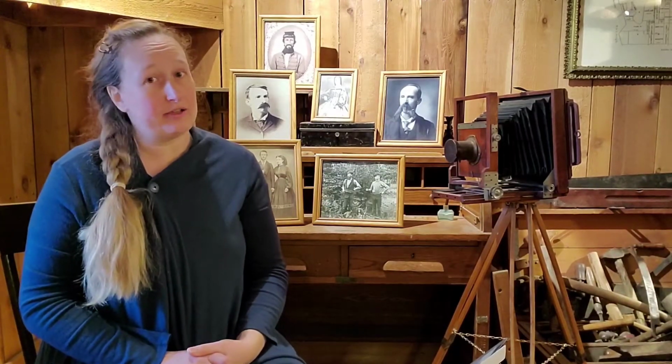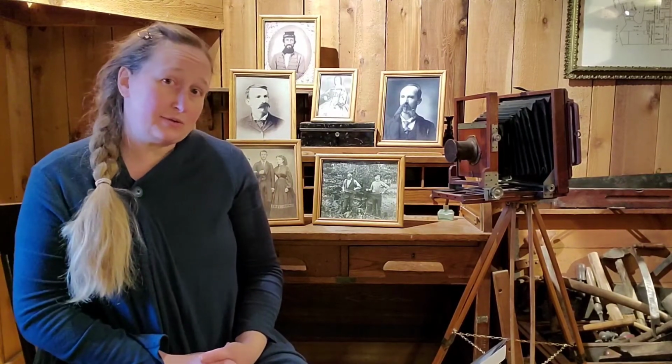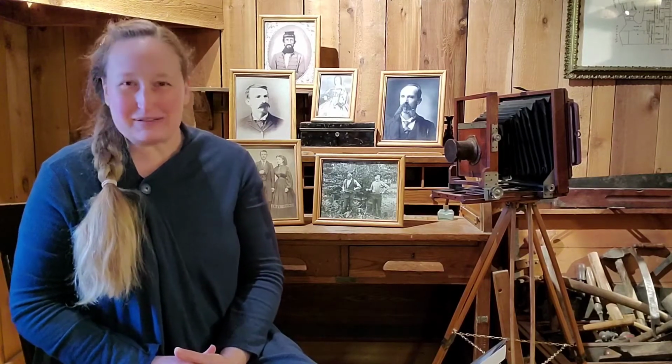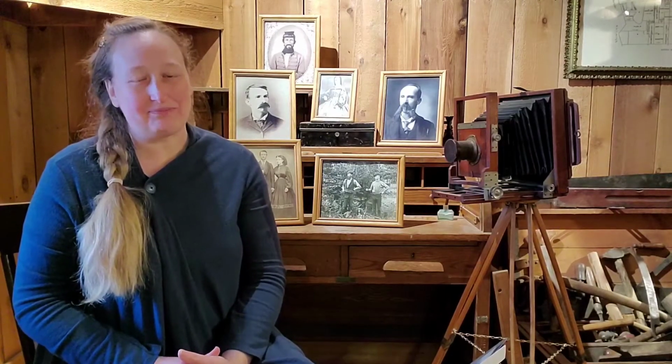Today we're talking all about cameras and photography. A lot of kids who come to visit me at the museum are curious about all of the pictures that they see around this space. And they often ask me, why aren't the people in those pictures smiling? They're not saying cheese. So let's find out a little more about that.